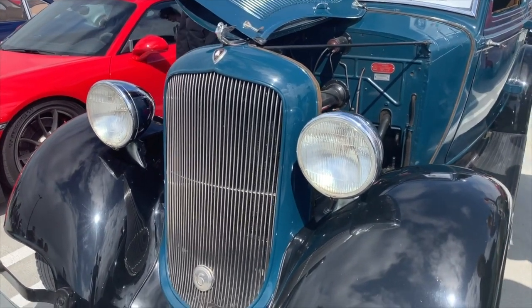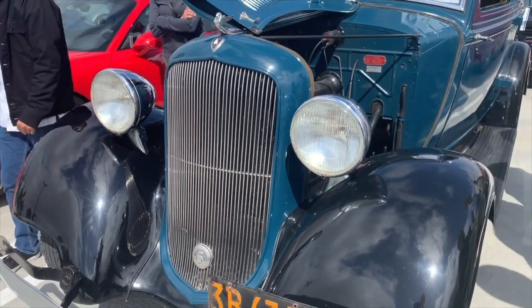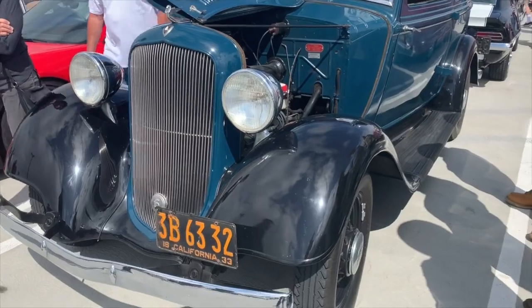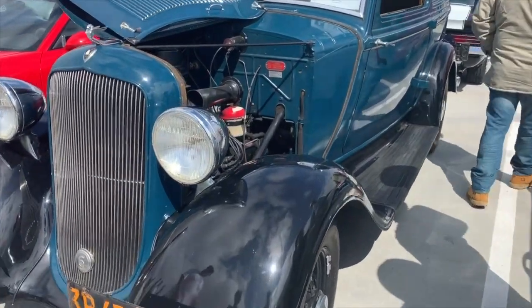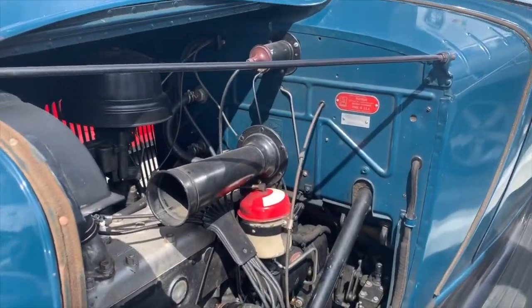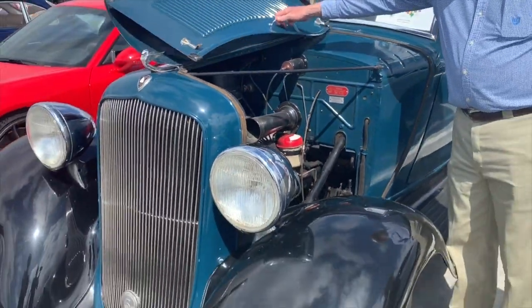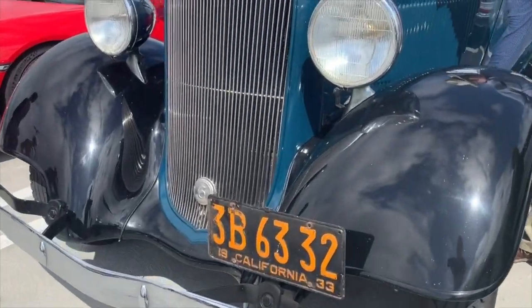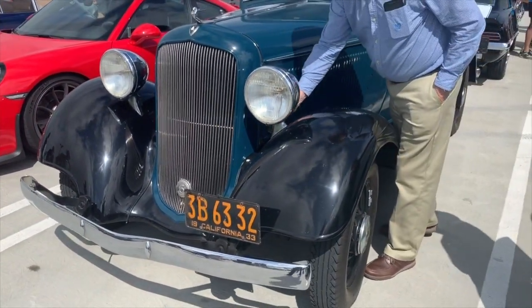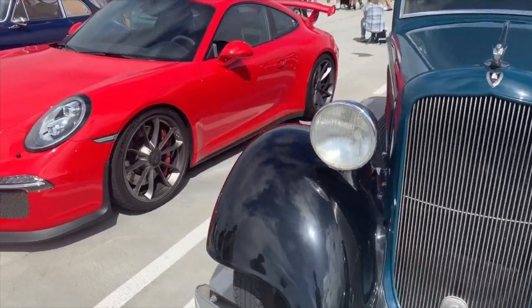33 Plymouth. You know, you see so many 34, 32 Fords and early Chevs. You don't see a lot of Plymouths around. Really cool to see. So, great looking old car with that flathead engine in there. Really interesting. Love the lines on it. Love the original license plate as well. Very nice. Very, very nice. Thank you for bringing it out.